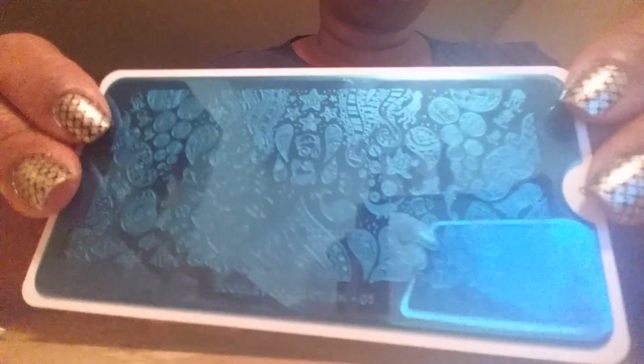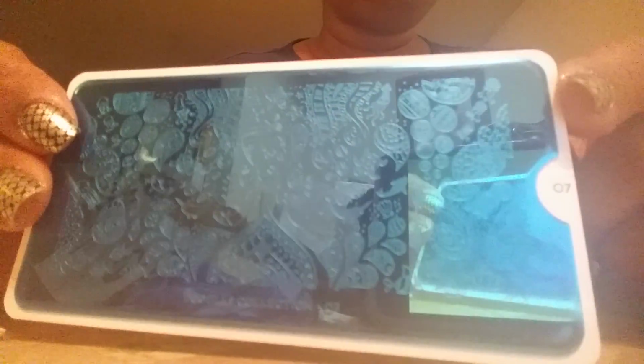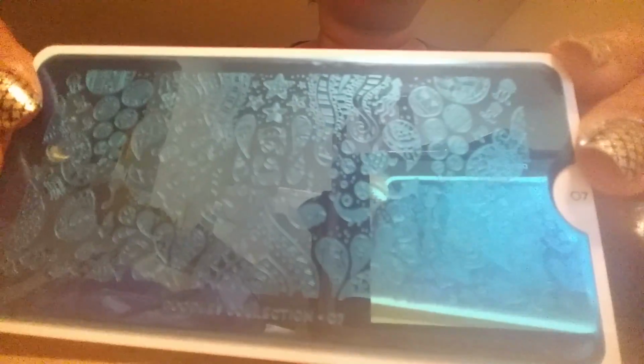But anyway, I got Doodle 7. This might have been the one that I was missing. I do know that I want more. But it was this one I was interested in getting first off. I don't know if I have 1 through 4 or 1 through 3. I'll have to look and check that out.